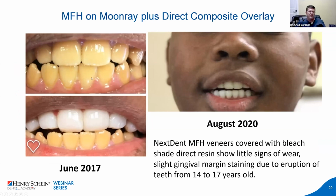It's another young man, another kind of a sad story. In June of 2017, I did this case on a Moonray with NextDent MFH. He had actually tried to commit suicide from bullying at school over the color of his teeth. And this was the top. And then we, of course, did the bottom after we finished the top. And I saw him in August of 2020. They still look great. They had a little sign of wear, not much. This new resin has much better wear properties, higher flexural strength and everything. But besides where his gums had receded and teeth had erupted more as he had grown, you couldn't tell anything was wrong. It's just a little gingival stain there. But he went from 14 to 17 years old.